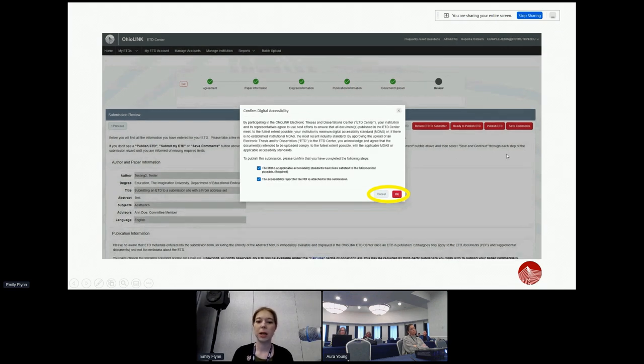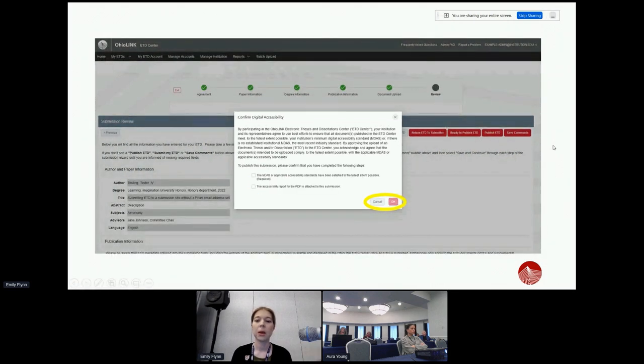So once I've selected that option, the system knows there's a report already, so it's auto-selected that one. And now I can click OK and publish the ETD. This is the same thing, except this example didn't have a report, so that second one isn't auto-checked. I'm still not able to click OK.